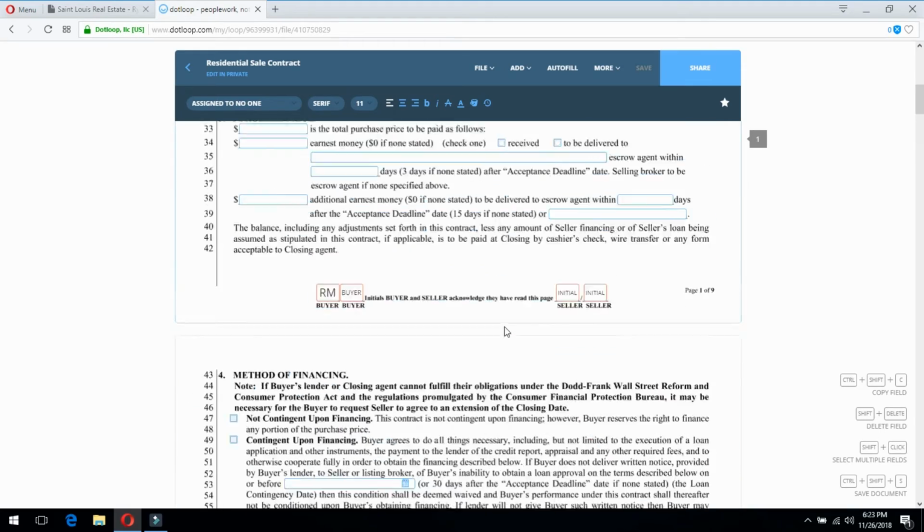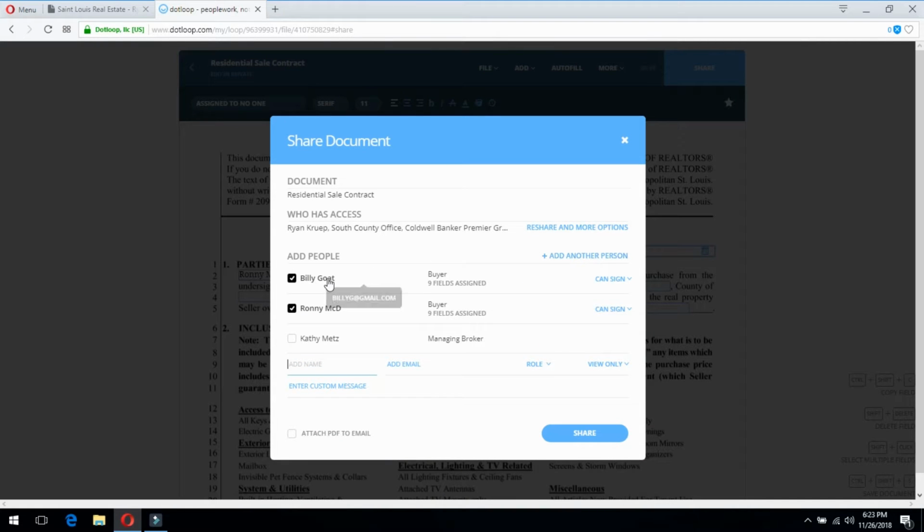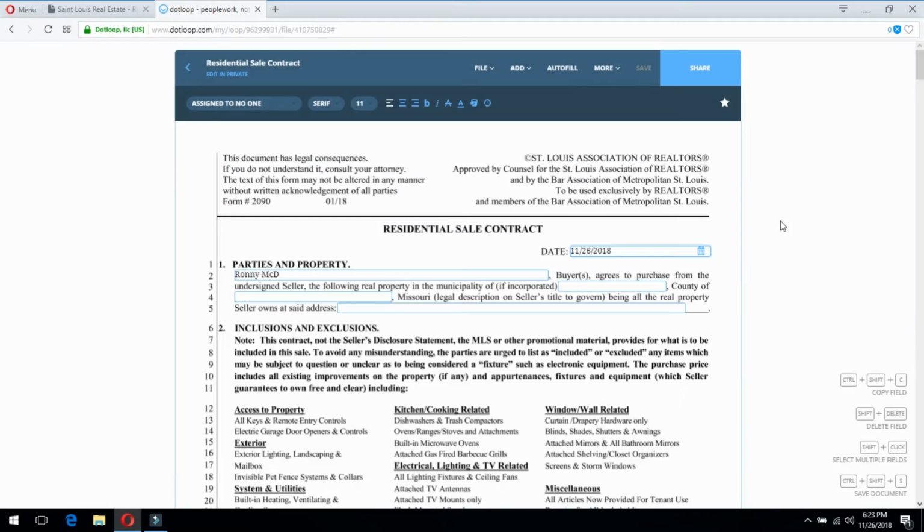I'm not going to go through everything for the purpose of this tutorial here. But once this is all filled in, I would hit share. And if there's one or two people, whoever is going to be buying together or separately, it's going to show you all the fields that are assigned. So for Billy Goat and Ronnie McD, they each have 9 fields to sign on this particular document. If I were to hit share there, you would get an email, and it would direct you throughout all the documents from the first one through the last one, and it's going to show you exactly where to sign or initial, in air quotes, because you're not signing or initialing anything. You're just going to click where it tells you to, and it's going to give either a digital signature or digital initials.